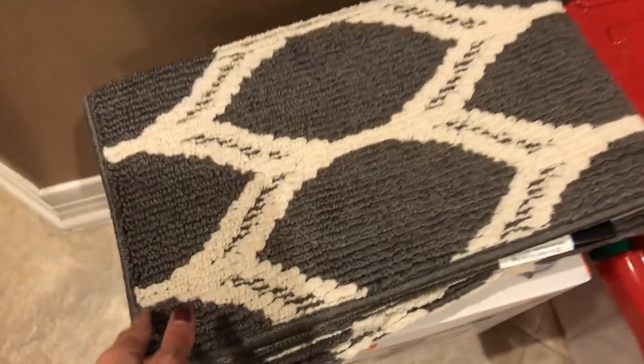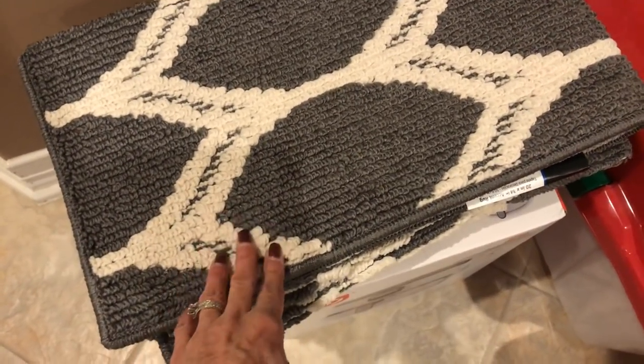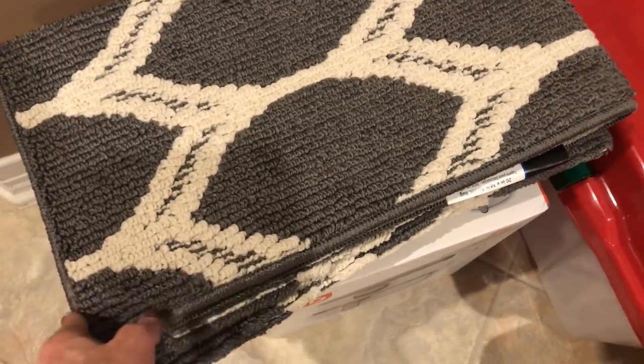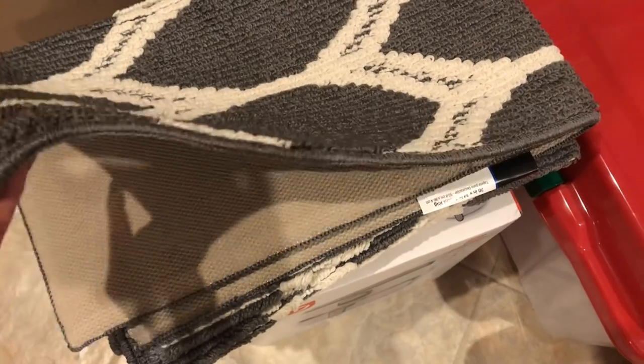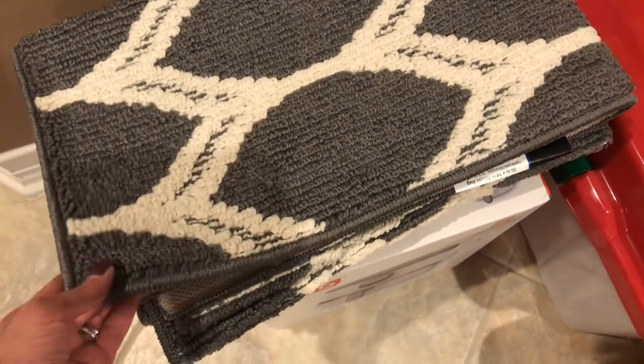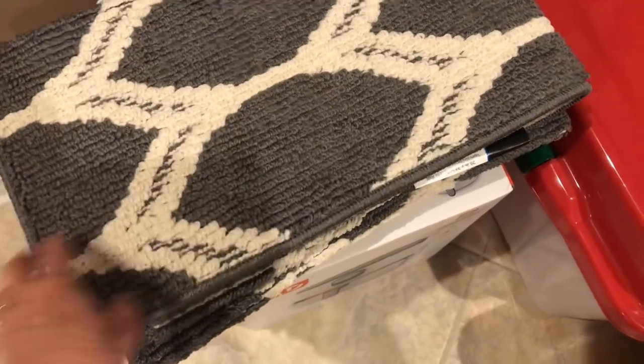But one of the things I wanted to show you, I bought these rugs, and I only got three. I'm going to use these here in this house when we put it on the market, to have nice new neutral rugs on my floor. They were like $8 and something at Walmart, and I bought only three of them. Or did I get four? I got three, and I actually need four because I have four doors.